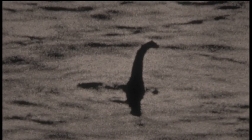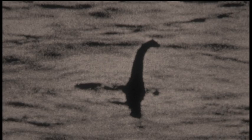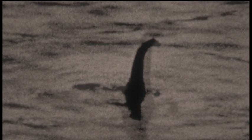And this picture is the most famous hoax of all. The so-called surgeon's photo, supposedly taken in 1934 by a Harley Street doctor on holiday. It caused a sensation, and for the next 60 years, people argued over its authenticity. Until 1994, when the truth was finally revealed.